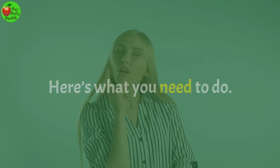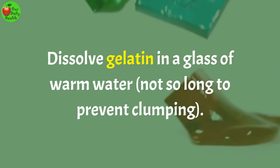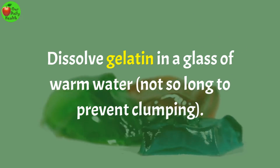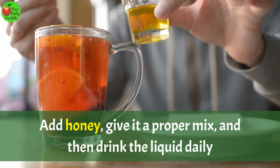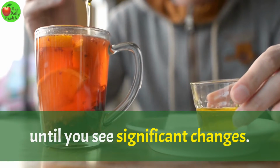Here's what you need to do. Dissolve gelatin in a glass of warm water, not so long to prevent clumping. Add honey, give it a proper mix, and then drink the liquid daily until you see significant changes.